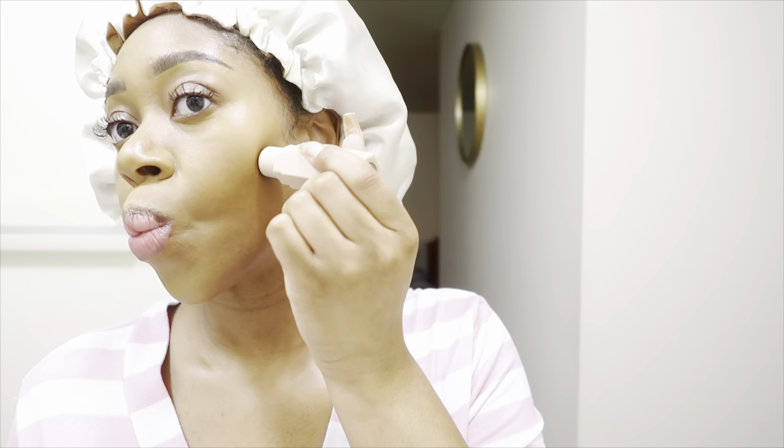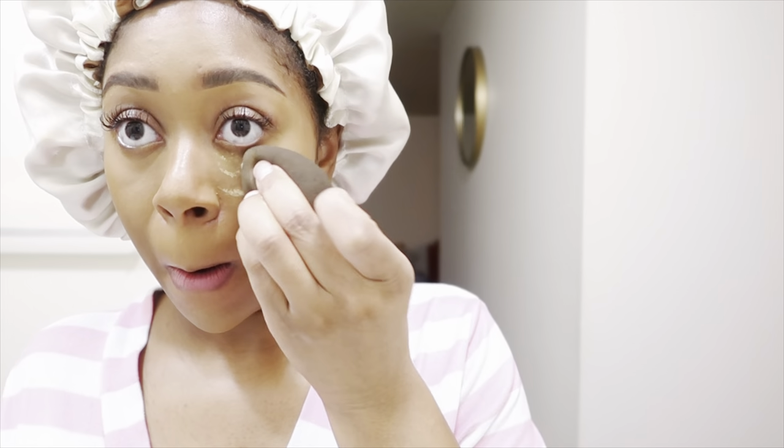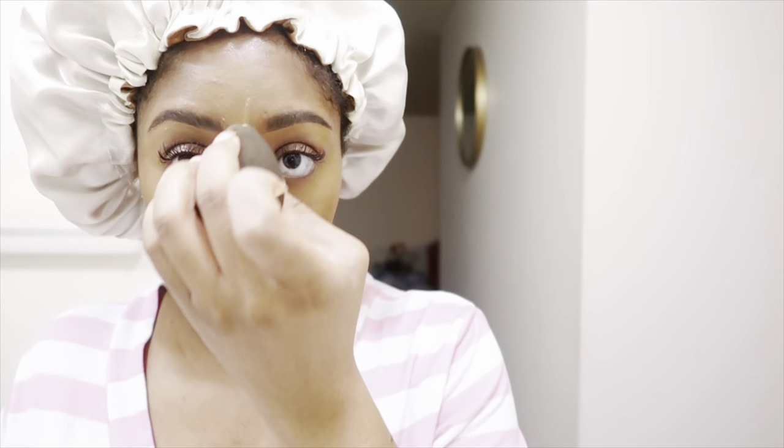So once I am done blending this out, I'm going to go in with my Fenty matchstick and we are going to contour. I really love contouring my face. It just really brings out your features. I am going in with my banana powder. I definitely want to hit under my eyes and definitely my T-zone because I have very oily skin.